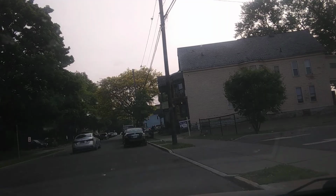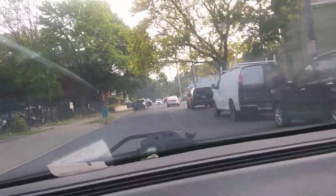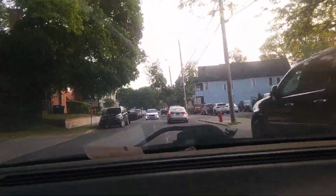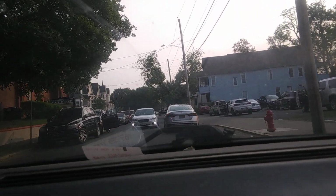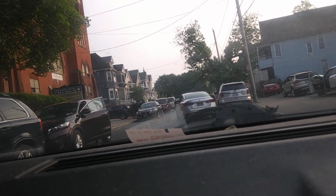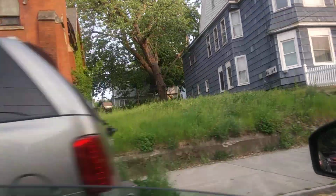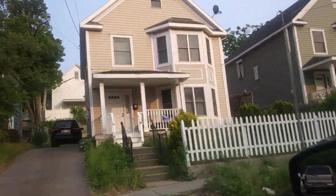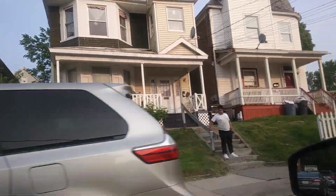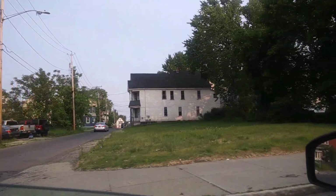Still got some houses for sale. There goes one there. The downtown section. This has got a refreshing spring church right there, where people are having a good time, praying to the Almighty Savior. So these are the little activities that you will see in and around Schenectady at this time.